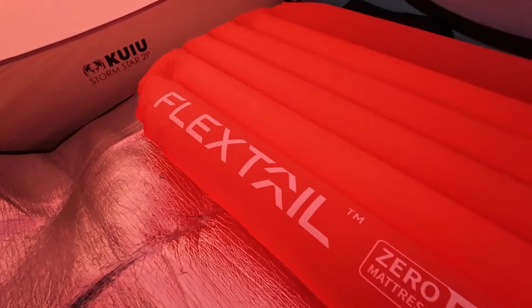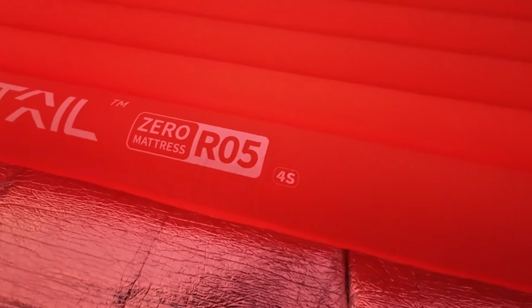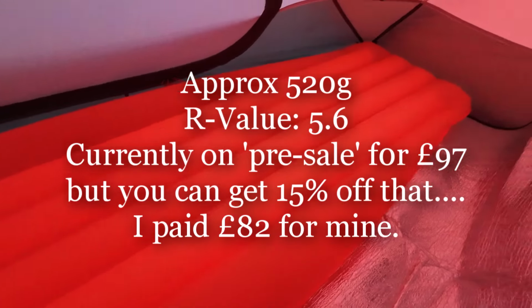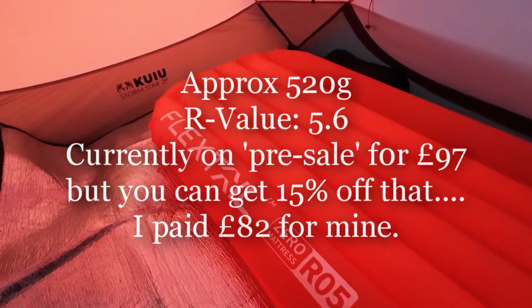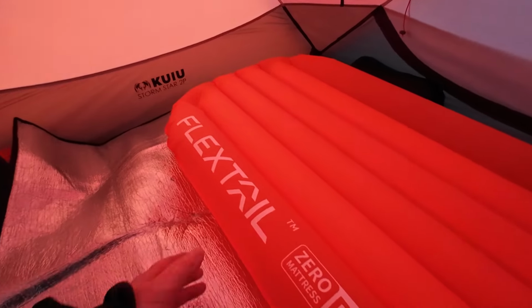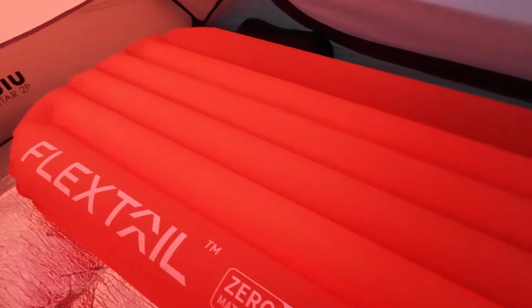Right guys, so there is your Flextail Zero mattress. I have had a bit of a lie on it in the house, as we do when we get it. It was comfortable and you could feel that heat radiate straight back through to you. You can see, hopefully, the lighter baffles here. That is where your insulation is. There appears to be none on the edges. That's alright. Hopefully you can see where the insulation stops there. I did buy this, I paid 82 English pounds for it.